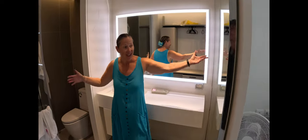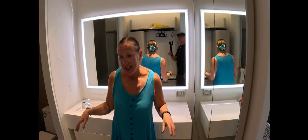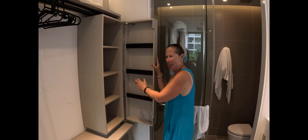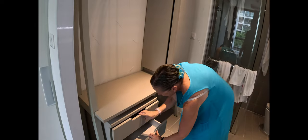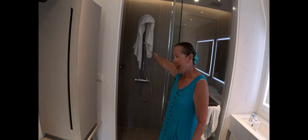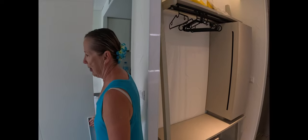And look here, if you're like me, I like a mirror to get ready. It has a lovely closet. Look at this. This is so cool. We put our passports in here. I hung my stuff up. And these here, dresser drawers. And of course, you have a bathroom and a nice shower and a hand shower. And of course, let's see if we can open this.